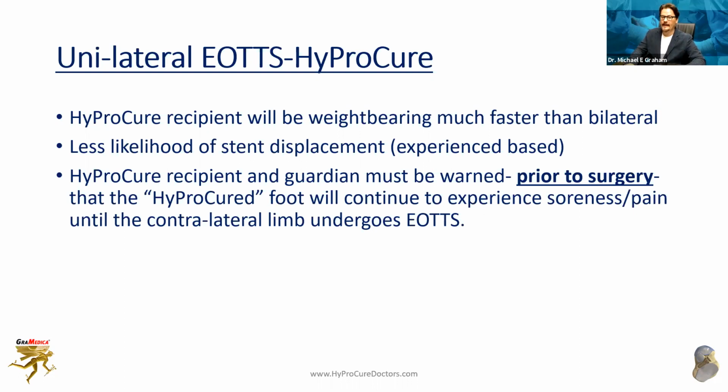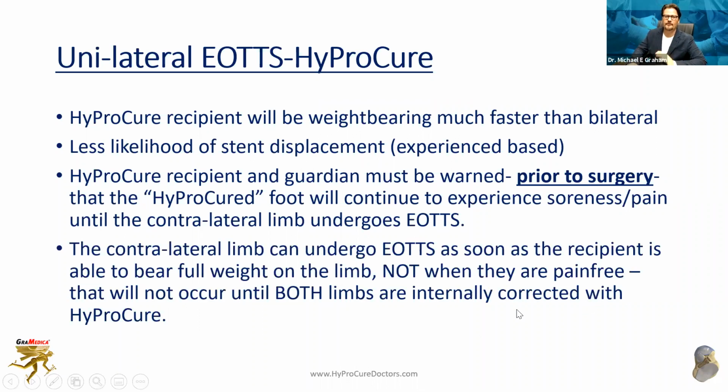The one caveat is that when you do one foot at a time, that first foot is going to be painful until you internally correct the opposite foot. It's kind of like putting new tires on one side of the car and having the old tires on the other side. The new tires are going to wear out until you put the other new tires on the other side. When that other foot keeps flattening out, it's going to put a lot of pressure on the internally corrected foot. You need to tell the parents and the child this before surgery, not after, because afterward, if they're still having prolonged pain in the foot you just put the HyProCure into, they're going to say, 'You expect me to give you my other foot and make that one as painful as this one?' So make sure that you tell them that when you do one foot at a time.